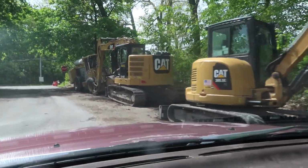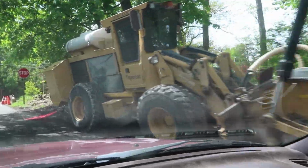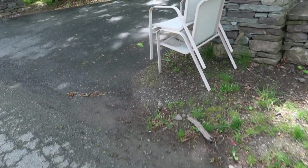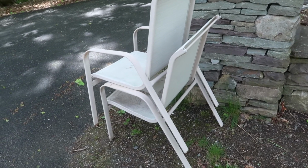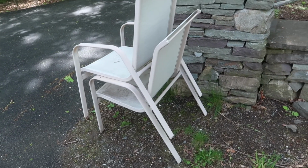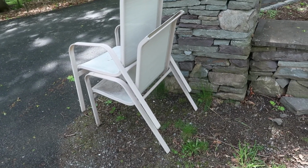Look at all these tractors and things. I wonder what they're doing. Wow, that's pretty wild. This town is pretty particular about when you can put stuff on the curb, which is probably why I haven't seen a pile yet. Except this pile, which is just a couple of really crappy chairs. So I'm gonna keep going around, but I don't have much hope. Not for today anyway.